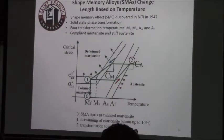And it does so over a range. So the transformation starts at a temperature and it ends at a temperature, and likewise it starts going back the other way. It starts at a temperature and it ends at a temperature. And oh, by the way, the temperature that it starts and ends going to austenite and the temperature that it starts going to martensite are different temperatures. That's called hysteresis. But whenever you get these, you can draw these kind of pictures of stresses and things like that, you can start getting these little polygons in there. It gives you an idea that maybe there's some useful work that can get extracted from here.